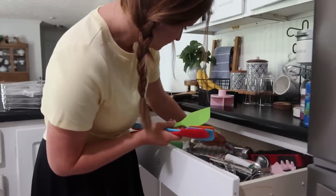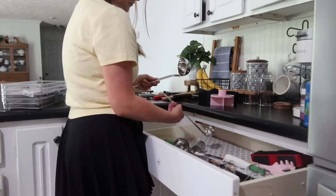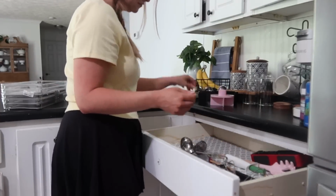But let me know where you keep your supplements. Do you keep them in the bathroom, the kitchen, the bedroom? Let me know down in the comments.